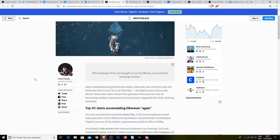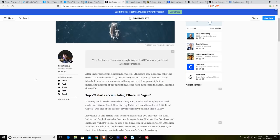According to this article from venture accelerator 500 Startups, his fund, Initialized Capital, was the earliest investor in trailblazers like Coinbase and Instacart. That is to say, he was a seed investor in Coinbase, worth $8 billion at the time of valuation by his own accounts.